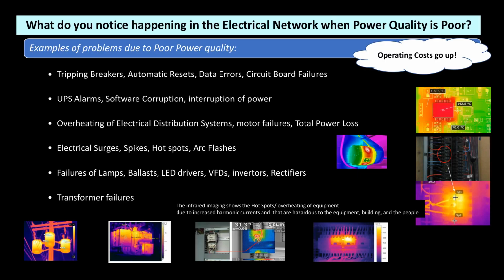What do you notice happening in the building when power quality is poor in your electrical network? Here are some examples of the problems that the maintenance teams are experiencing: tripping breakers, automatic resets, data errors, circuit board failures, UPS alarms, software corruption, interruption of power, overheating of electrical distribution systems, motor failures, total power loss, electrical surges, spikes, hotspots, arc flashes, failures of lamps, ballasts, LED drivers, VFDs, inverters, rectifiers, transformer failures.